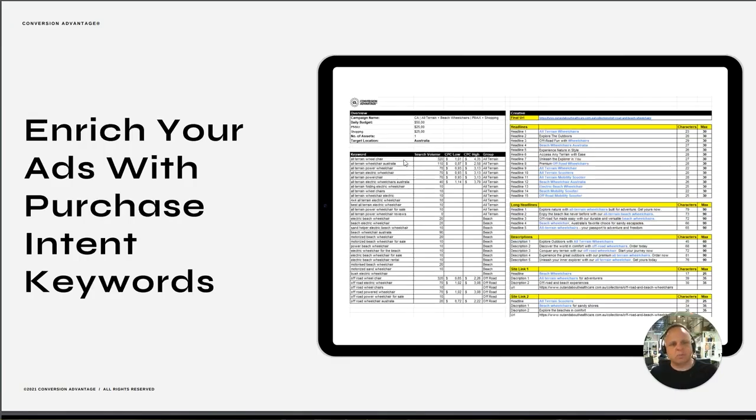So if you look at this as an example, we're going for the keyword all-terrain wheelchair for one of our clients, that's mobility scooters. And you can see on the right-hand side, the blue represents how we infuse that keyword to make sure that we're keyword-centric, to make sure that ad is a lot more relevant to the person that's looking to get that problem solved.